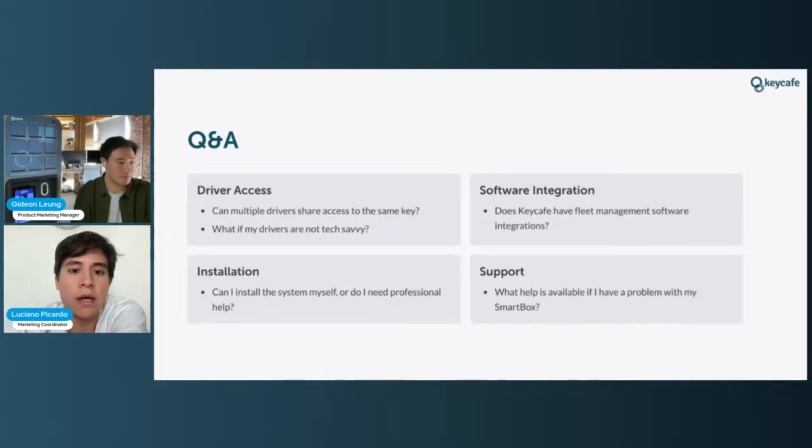So before we wrap up, let's quickly revisit what we've covered today. You've learned how Keycafe can ensure 24/7 key access, how we can track keys in real time for full visibility and security, and how you can implement a simple and scalable solution for your fleet.